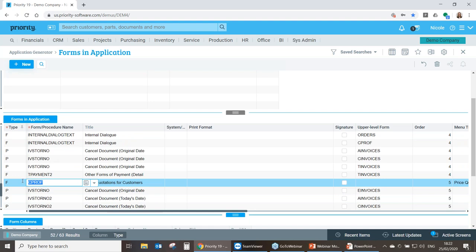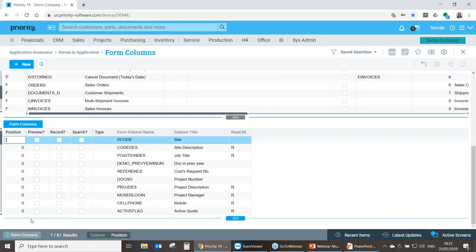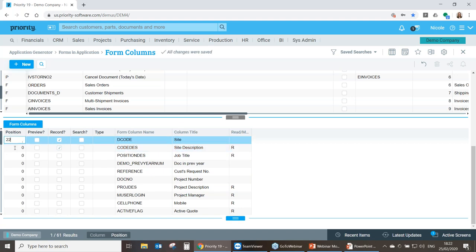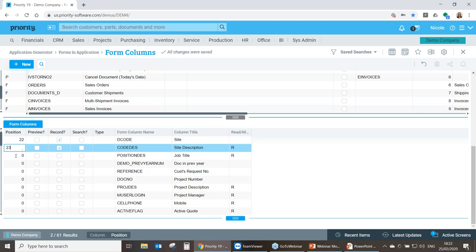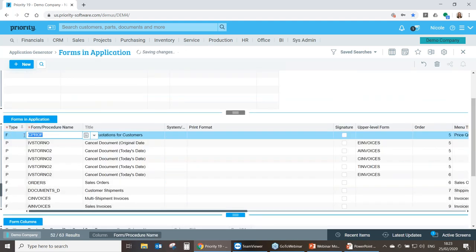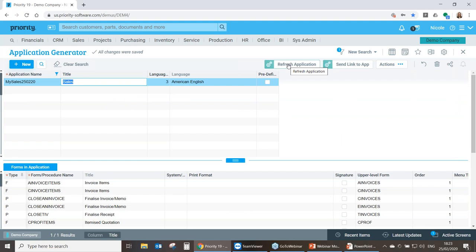There it is. Stand on the price quotation form and you see here the site and site description. All I have to do is flag them as fields that I want to be in the app. I can tell the system what position I want for these fields. And that's it, I'm done. As soon as I go back up to the application and click refresh application up here, you see this button? That's it. The changes I made will automatically come into effect right now in the app.